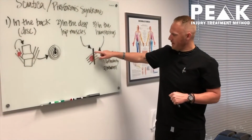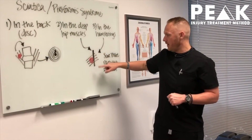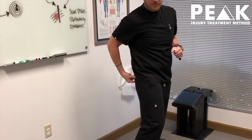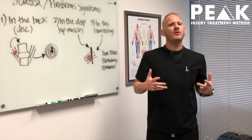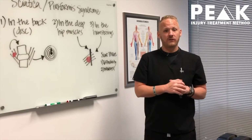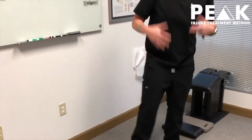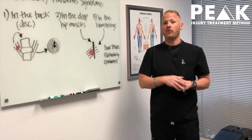So over time, this scar tissue develops through here, and it actually causes the nerve to get stuck. It's almost like someone's pinching deep in the hip or down through the hamstring. So there's two areas that the sciatic nerve can get caught. One deep in the hip and one down through the hamstring. So we're going to demonstrate some tests to try to decipher where that's coming from.